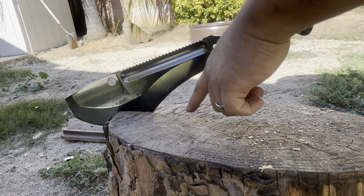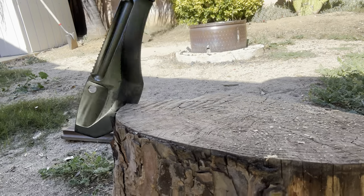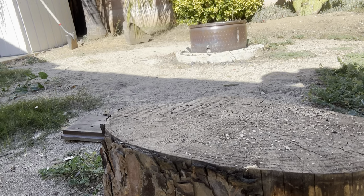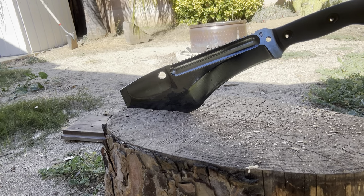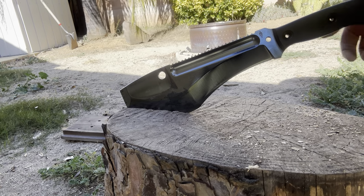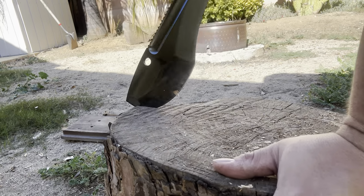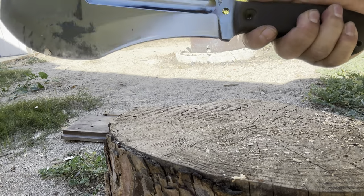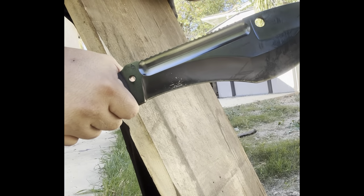Man, it's cracking the log here. This thing's such a beast, man. One more. Missed the side, went straight into the thing, but oh, it's in there. I could lift the log, but damn. Man, just freaking straight up beast. Straight up beast.